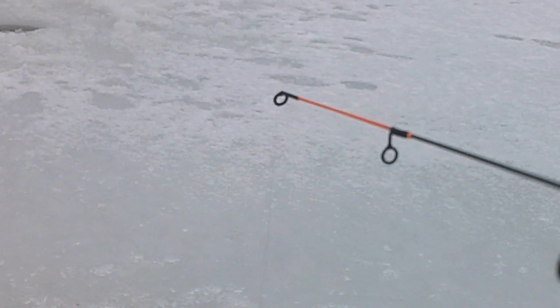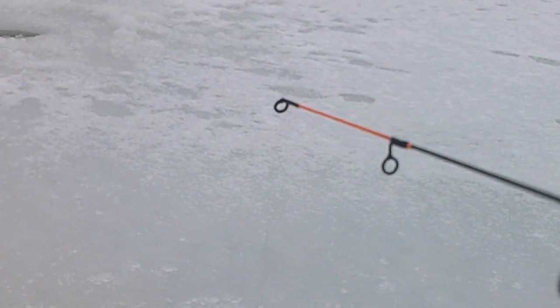He's looking. Come on. Oh, he nibbled. He gave a little nibble there. It's nice and warm in the shack here. We got the heat rolling and the fish are starting to pick up. Got a little crappie. Got a bluegill. Not huge, but definitely keepers. Gonna keep these guys to make a meal.